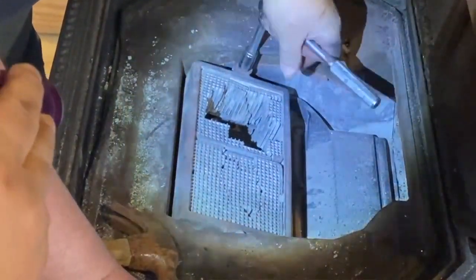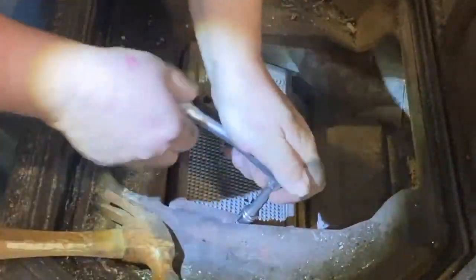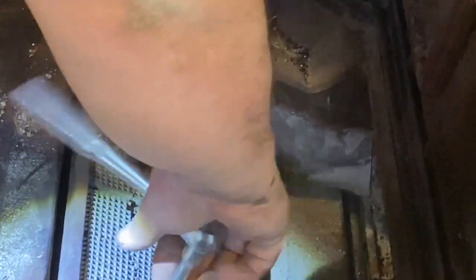I hope it does, because it looks like we've got to take this one apart again come spring. Burn units, the catalytic units, they look like, we call them waffles. And as you can see, the one on the left side is pretty well burned out. These are made of titanium, so they're fairly expensive. I think they were around $150 for the pair of them.